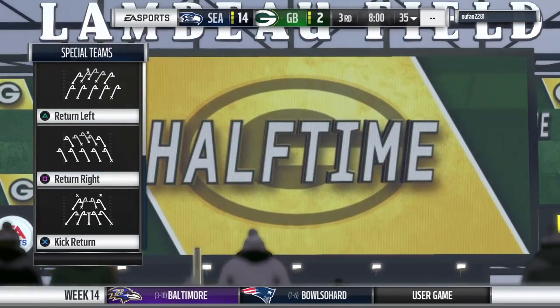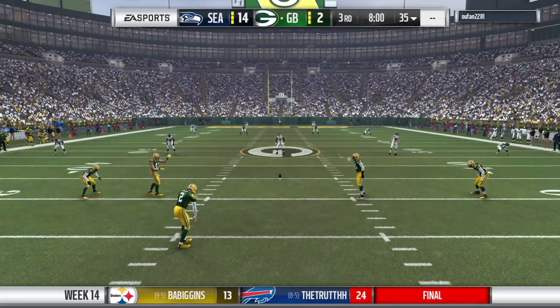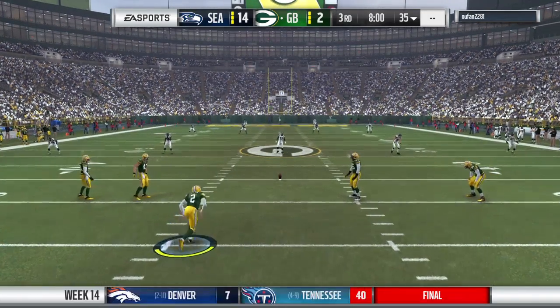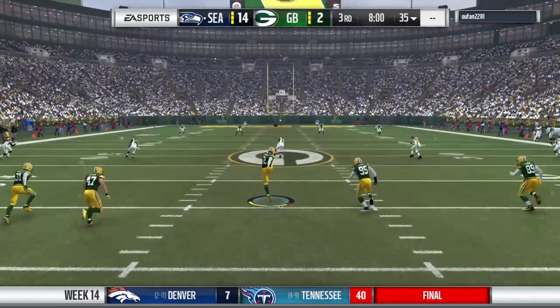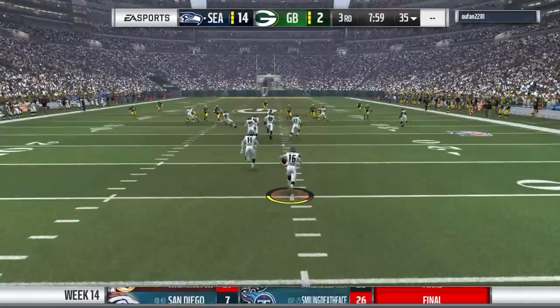As we'll send you down to Orlando as we check in with Larry Ridley and our EA Sports Halftime Report. Larry, so both teams have their marching orders, and we'll get going again here in quarter number 3. Tyler Lockett now with a return.